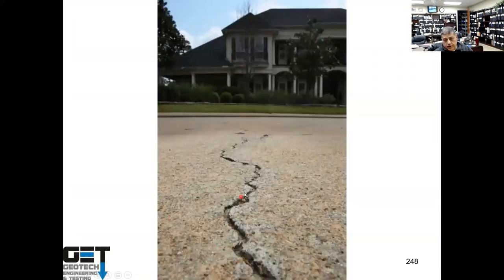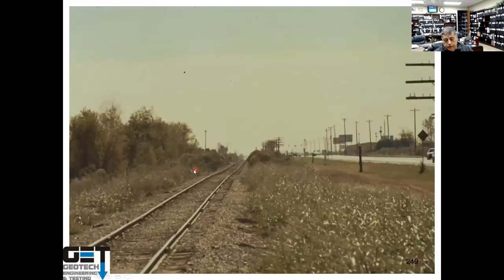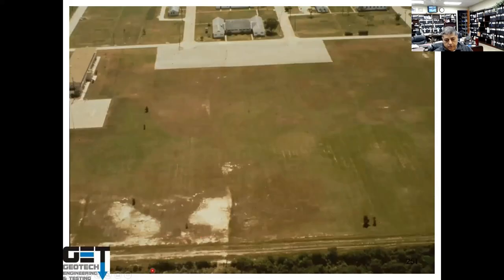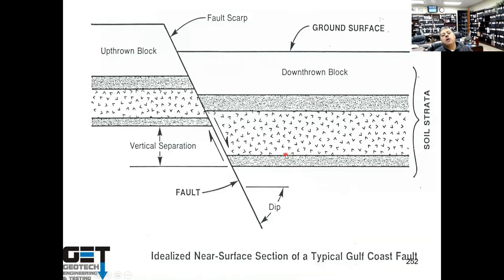This is the Woodlands area, shows a fault going out there towards this house. Railroad structure going through a fault. You can see the deformation here. Upthrown section, downthrown section of the fault. You see the fault going right there, cracking the parking area, going toward the structure in here. So we got the upthrown section of the fault, this is the downthrown, this is the area that's dropping. It's the fault scarp right there.